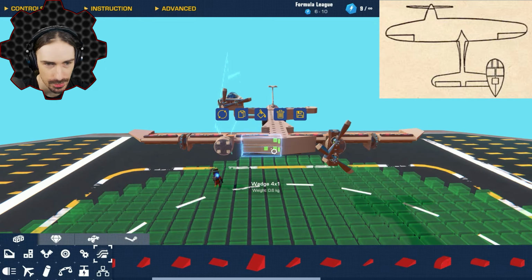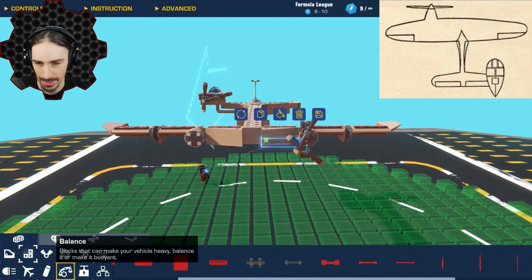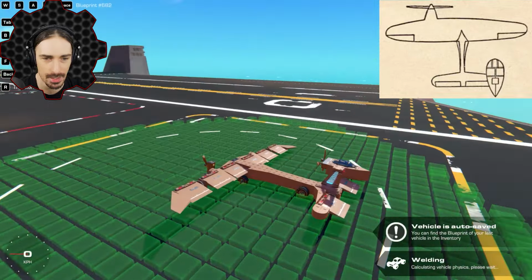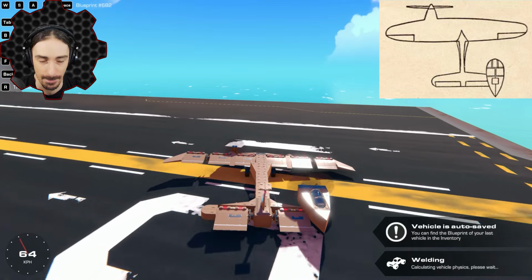So here, I'm actually going to experiment with moving these out and making room for more weight to add into the front. Because I feel like we have too much lift in the front, not enough mass. So that's 50 kilograms added center front.